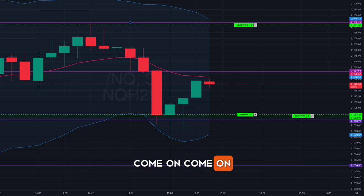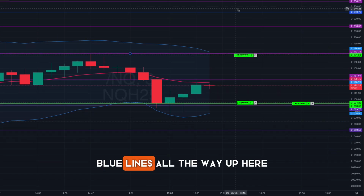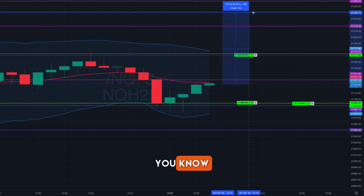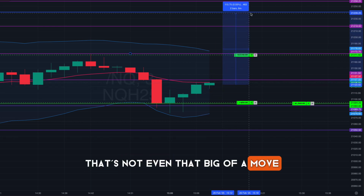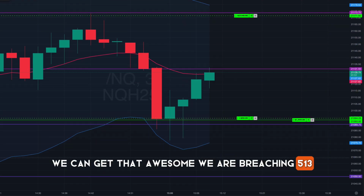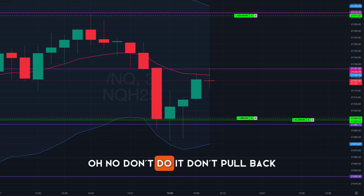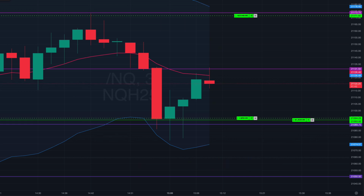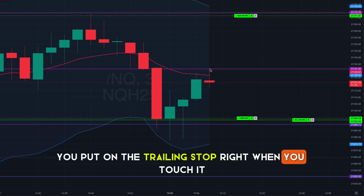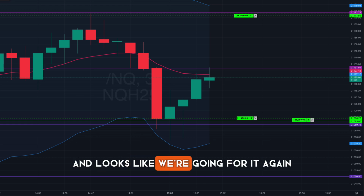Come on. Pump it over the strike. Blue line's all the way up here. That's not even that big of a move. We can get that. Awesome. We are breaching 513. We are pulling back from 513. Oh, no, don't do it. Don't pull back. See, that's what happens when you're talking and not paying attention. You put on the trailing stop right when you touch it in case we don't fly through. And it looks like we're going for it again.